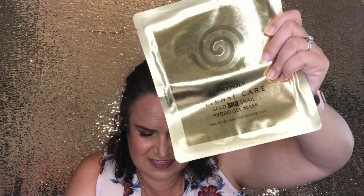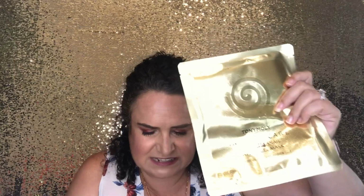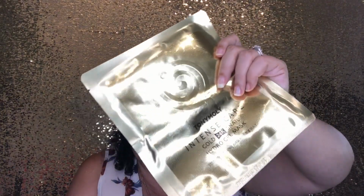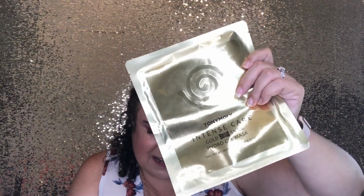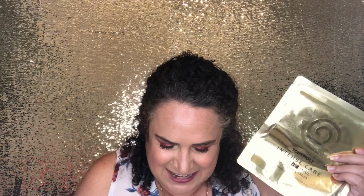Ooh, by Tonymoly is also the Intense Care Snail Hydrogel Mask. It does retail for $10. I know it sounds gross and sticky, but this sheet mask is infused with snail mucin. This slimy stuff actually feels heavenly on a hot summer day. It's cooling and hydrating and plumps my skin immediately.